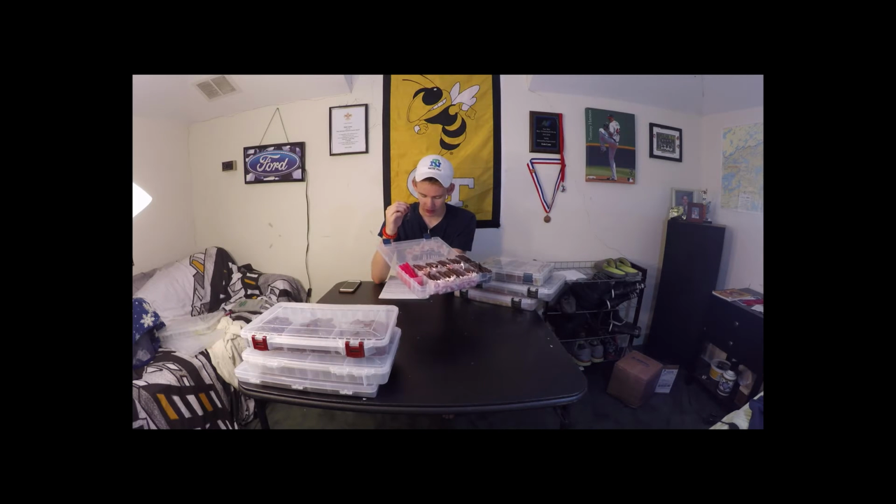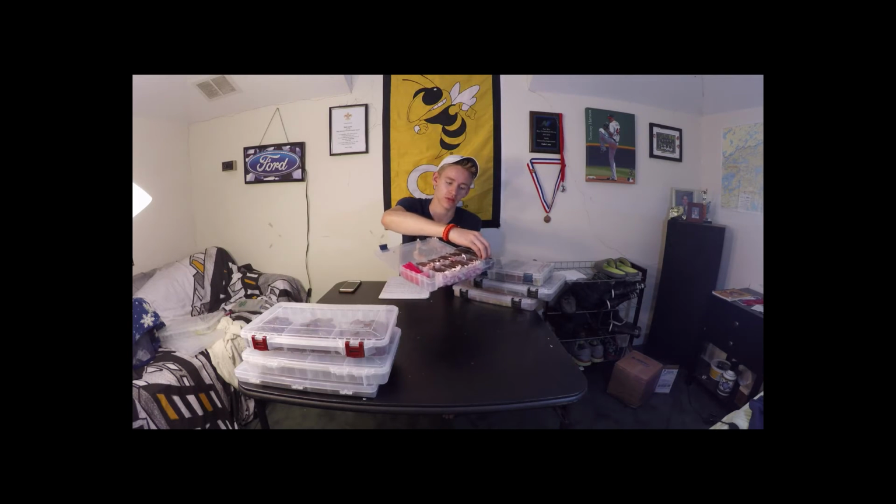Let's see. These are the culprit worms, green pumpkin candy. I think there's 81 of these, and those are $4.59 for a pack of 20. So roughly, I don't even know what that is, 16 bucks, 20 bucks worth of worms here. Close. Those are it for the short ribbon tail box.